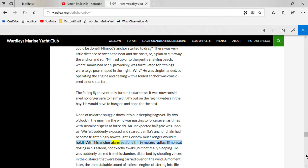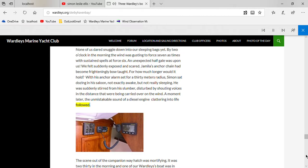With his anchor alarm set for a 30 meters radius, Simon sat dozing in his saloon, not exactly awake, but not really sleeping. He was suddenly stirred from his slumber, disturbed by shouting voices in the distance that were being carried over on the wind. A moment later, the unmistakable sound of a diesel engine clattering into life followed. The scene out of the companionway hatch was mortifying. It was 2:30 in the morning and one of our waterless boats was in deep trouble.